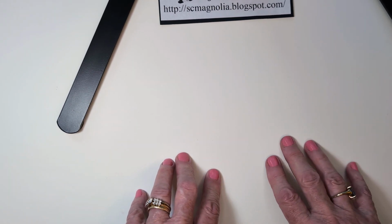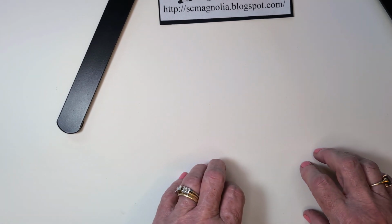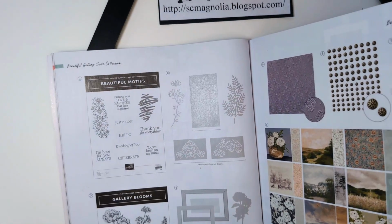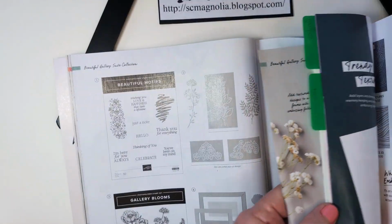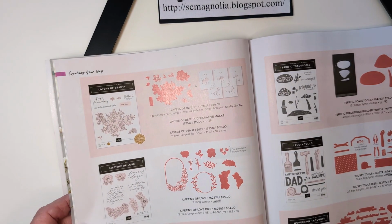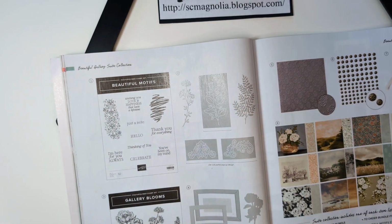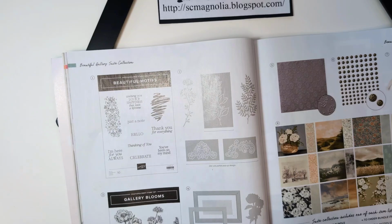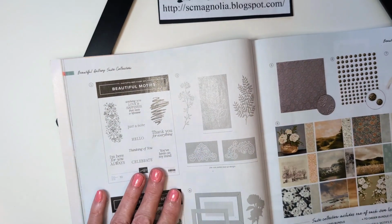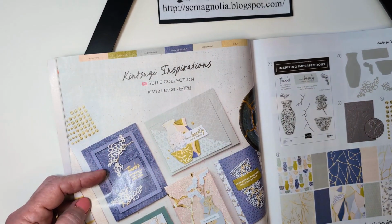All right, I have to remind you that the sale is still on. The buy one, get one 50% off. It's for any suite product. So if a bundle in the catalog appears by itself, let's say, now I probably can't find one in a hurry. Here we go. Any of these are not part of a suite, so they are not on the sale. These are part of a suite. They are part of the Beautiful Gallery suite. So any of these products would apply to the sale. Let's find another suite. Here's another suite. Any of these products would apply to the sale as well.